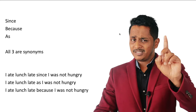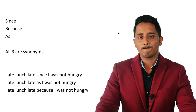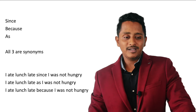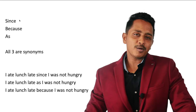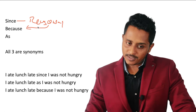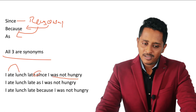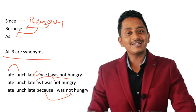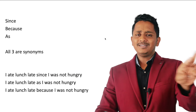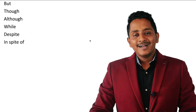Remember this. Since, because, as. They are all same. Since is used in multiple scenarios. I was playing since 9 years old. That since is with respect to time, but if you come out of it and think of since as a reasoning, because is also reasoning, as is also reasoning, all three are synonyms. I ate lunch late since I was not hungry, as I was not hungry, because I was not hungry, all three are the same. Hope you are getting it. When these three are there, one more is there, and that one more is the answer. These three cannot be the answer, they are all the same. Getting it? Now we'll come to a little tricky part.